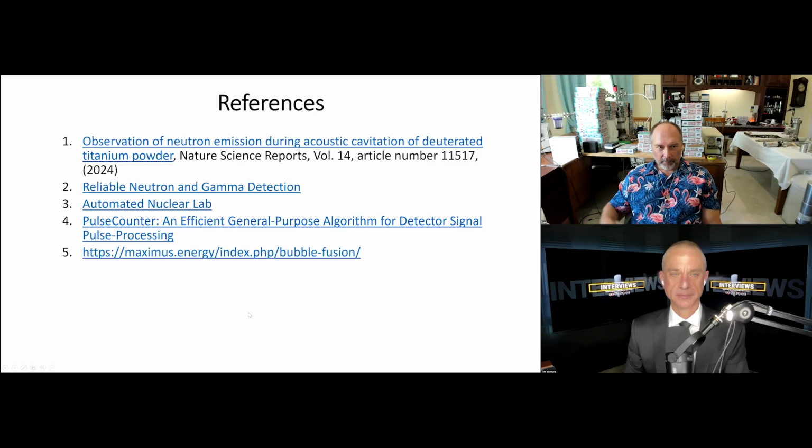And finally, to conclude, if you want to read the nitty-gritty details about how this experiment was done, I suggest you start by reading the paper that I published in Nature Scientific Reports on the observation of neutron emission during acoustic cavitation. And if you want additional details on the hardware, these are the next link. So the automated nuclear lab is how the hardware is built.